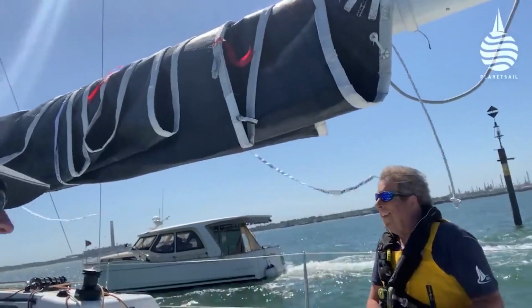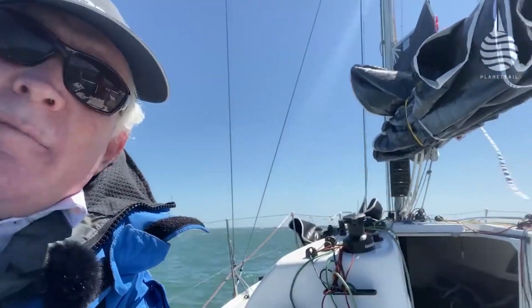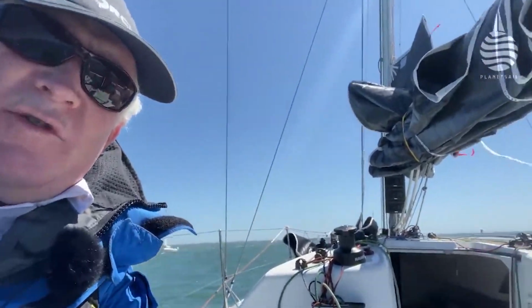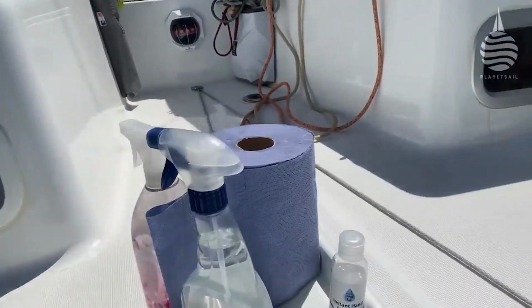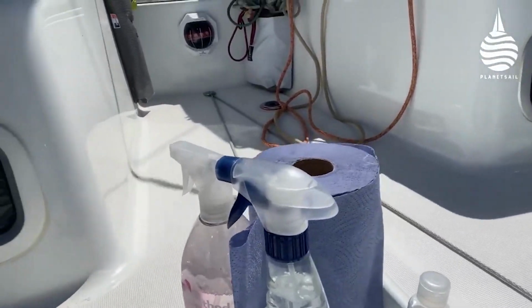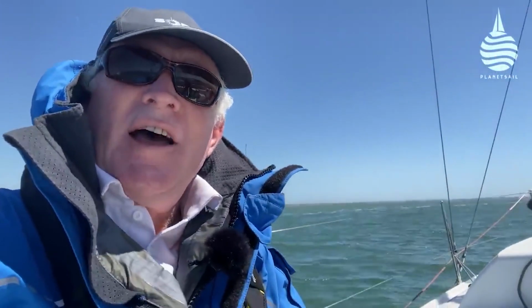No, none of that. And of course, what we have brought out with us to make sure that we keep within the rules is some elements to make sure that we stay nice and clean and sanitized. So we've got all our wipes and the rest of it. So that's the safety bit.